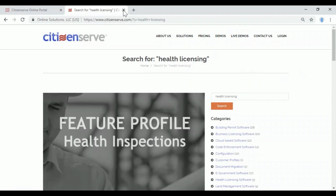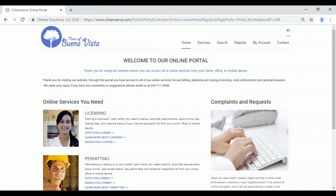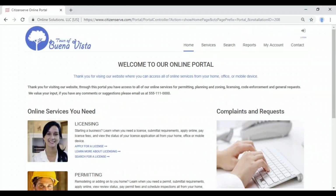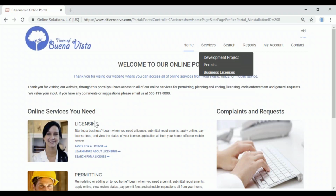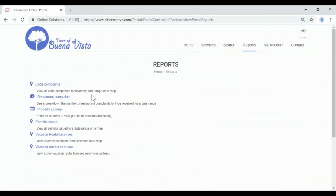So I'm going to start out on the Citizen portal and show you around a little bit there. We're also going to take a look behind the scenes when we're looking at some of this stuff. This is basically the Citizen application, and it's highly configurable, right? You can set up different services, your development applications, permits, licenses, and menu options for code complaints and request tracking. You can also set up links to any of the features in the application. If you want to have a link on your website that goes to apply for an application, we can do that. Any of the reports that we do for you, you can have on the portal, and you can put those really anywhere in the pages on the portal.